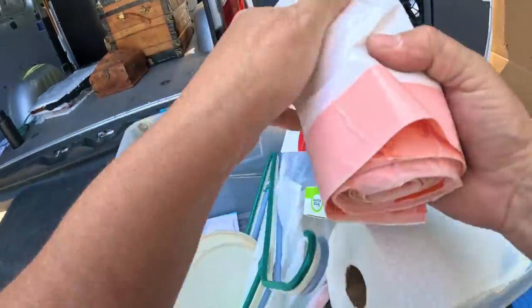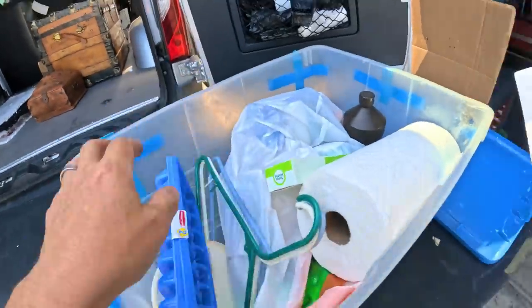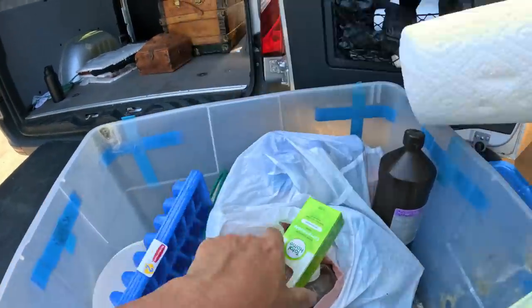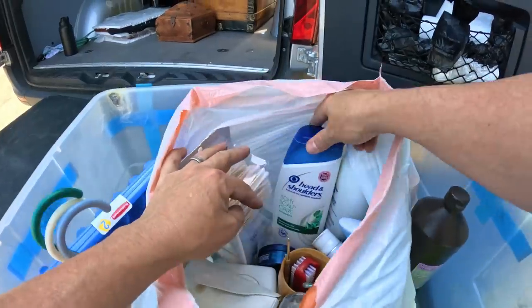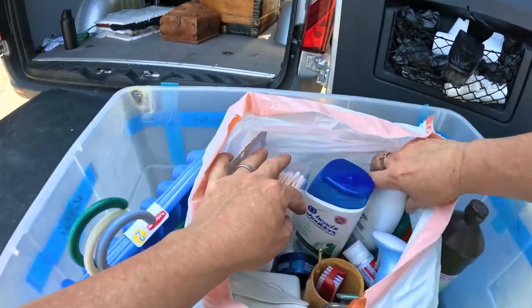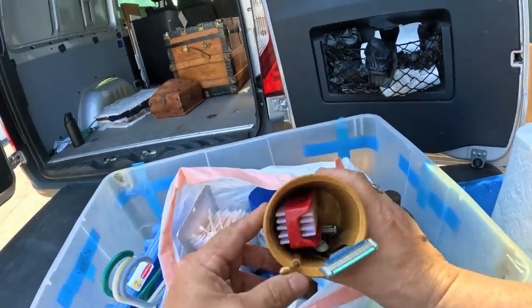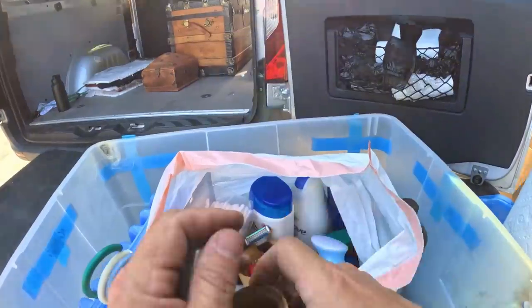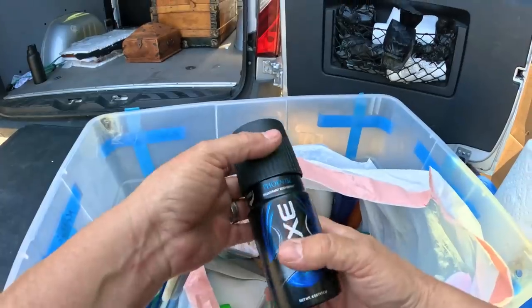There's some bags. I'll keep that. Put that right there. Keep the garbage bags. It's brand new ice cream. Hydrogen peroxide. Some paper towels. Compostable forks. Head and Shoulders. Itchy scalp care. And some bathroom products. There's a little bamboo cup right there. It's kind of neat. Another wood cup. Some Axe spray. Deodorant.